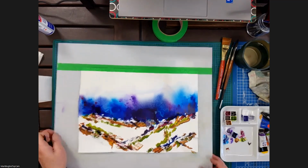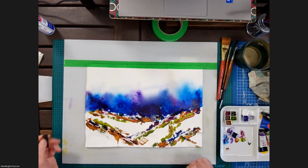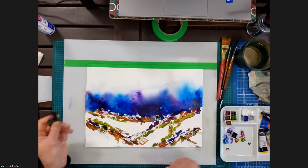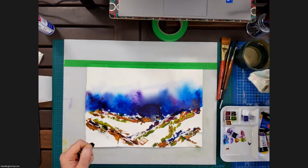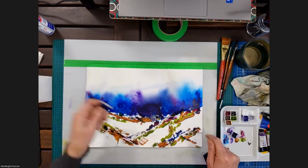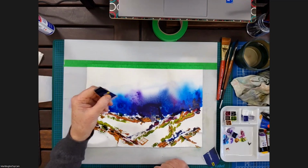Right. So that is drying, and it's going to take a while to dry. I'm going to just let it do its thing. I might use the hairdryer. I don't usually use a hairdryer, but I might to speed things up. But what I generally do now is I've got my card with the sharp edges on the sides. This is my favorite one. And now I'm going to just scrape and cut. So scrape on the sides and then cut into the paper with the sharp edge.